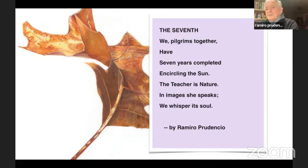It's called The Seventh. And it says, we, pilgrims together, have 7 years completed encircling the sun. The teacher is nature. In images she speaks. We whisper its soul. That's it.